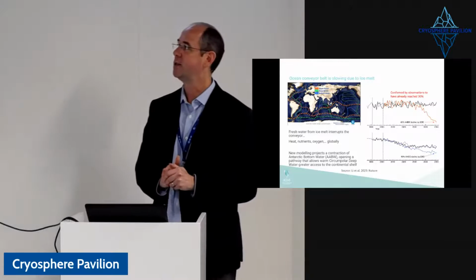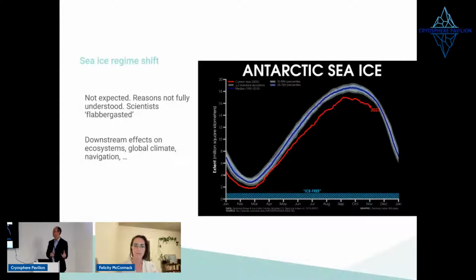And connected to this is also Antarctic sea ice. And this has been well documented in the press over the last year. But Antarctic sea ice has kind of fallen off a cliff in the last year or so. It's not been expected. We knew that it had started to decline over the last few years, but 2023 has been remarkable, where both its minimum state and its maximum state were the lowest they've ever been. And there will be some other effects here.